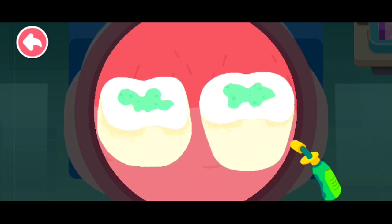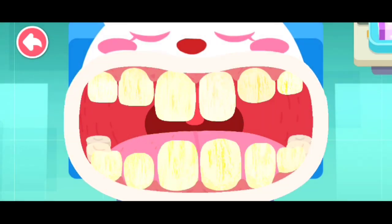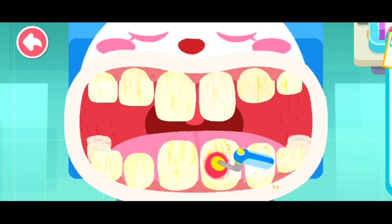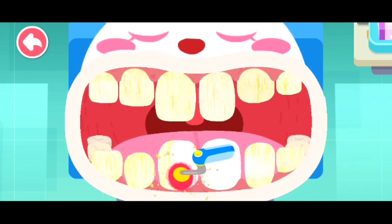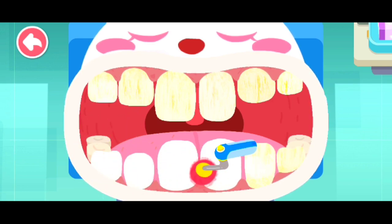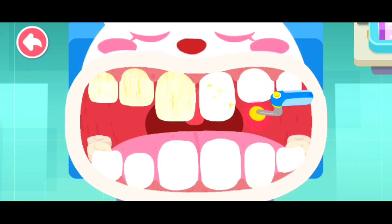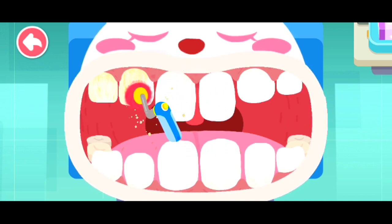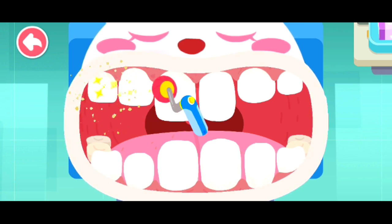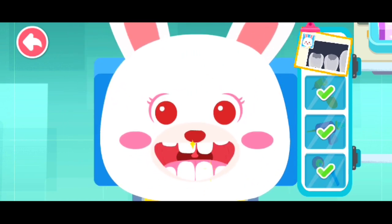The blue light from the curing light can harden the fillings. All the cavities are fixed. Now polish the teeth so they won't be too sharp.